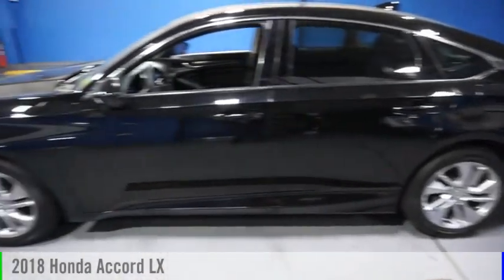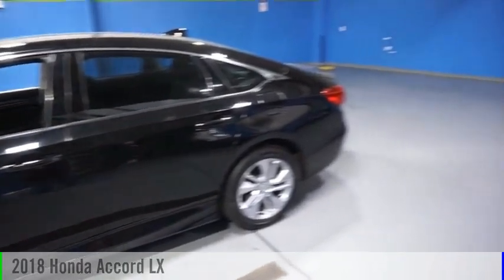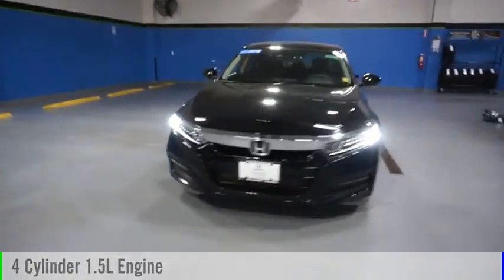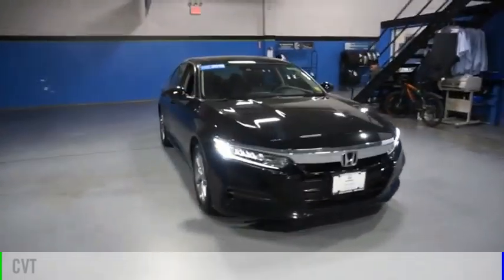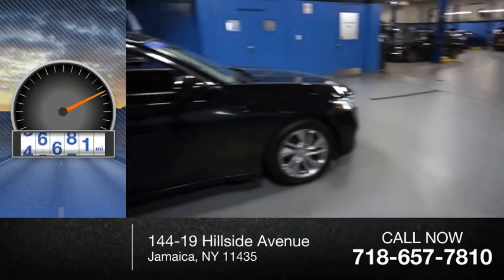Make a great choice today with the 2018 Accord. This vehicle is powered by a front-wheel drive, 4-cylinder, 1.5-liter engine, and comes with a continuously variable transmission. This vehicle has less than 90,000 miles.